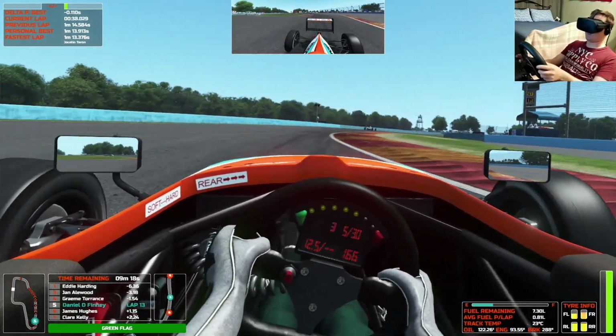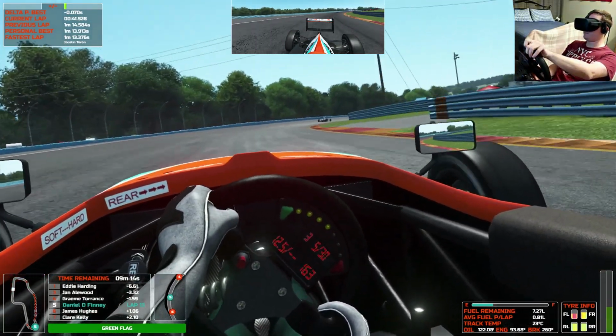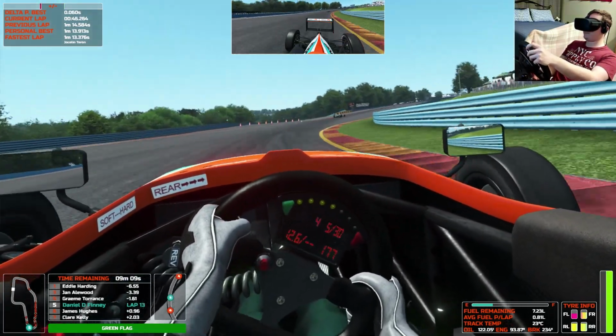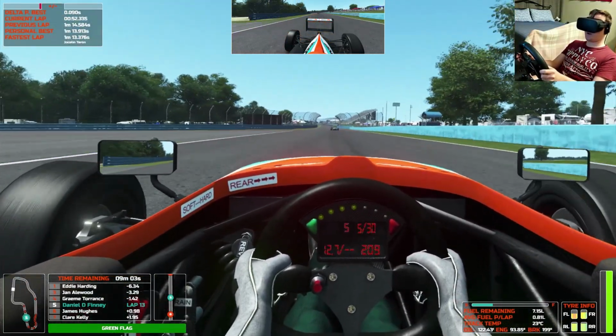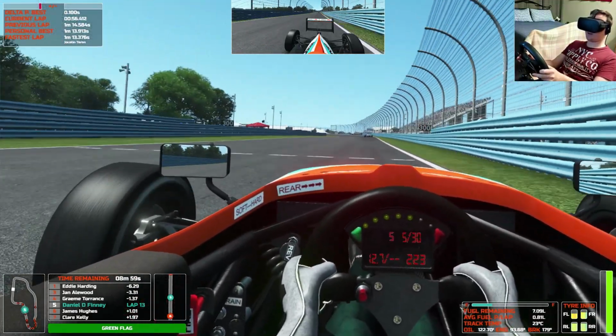Much better. It's more like it. With that chicane, if you miss the first apex, it just throws you off for the rest of it. It's so hard to get back on track.